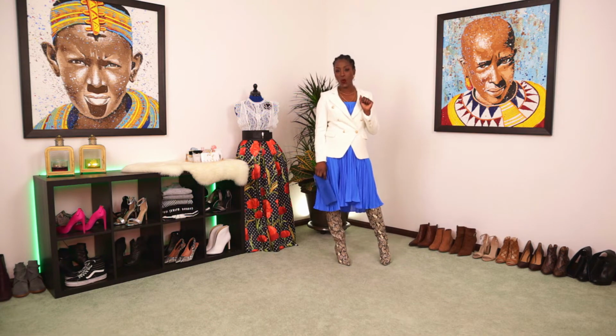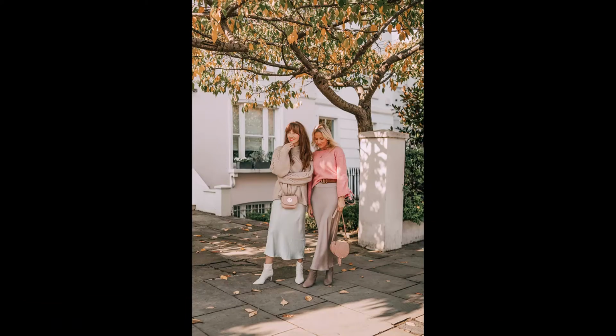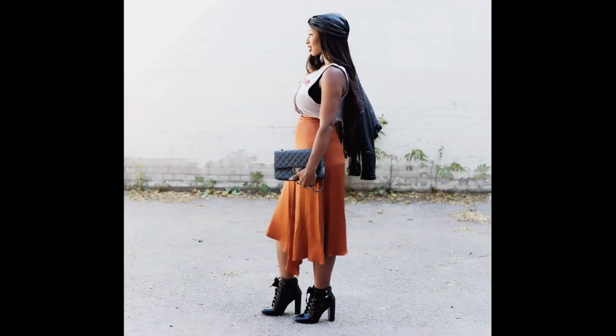The reason I like this next trend is because it transitioned from last summer and it's still here this summer, and perhaps it'll go over to next summer. Satin. Satin is very feminine. It's just beautiful the way it flows when you walk. I love a skirt that just flows. It just moves. It's just very ladylike.